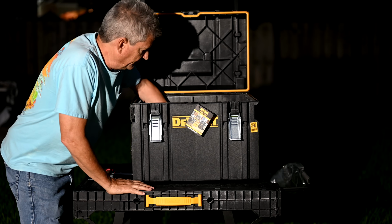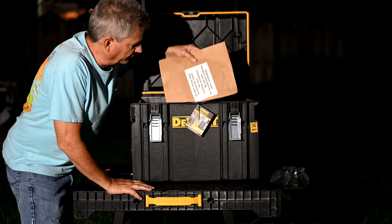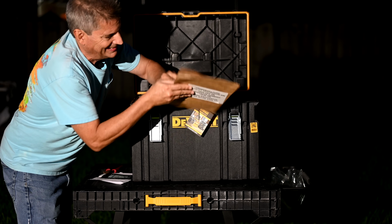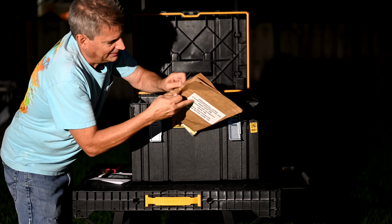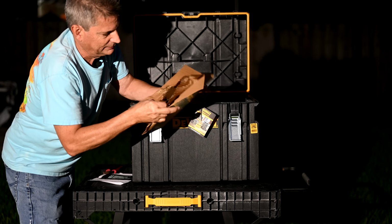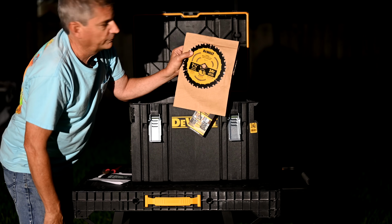Now let me give you another warning too about not being so eager to throw out all of the cardboard right away. Because on the floor of the box is a piece of cardboard that if you weren't looking at it very carefully, you wouldn't notice. There's a sign in here that says, "Do not throw this away." There's accessories. See, inside of this one is the blade for your circ saw. Right there. See that 24 tooth framing.